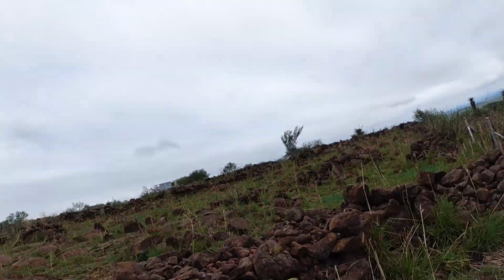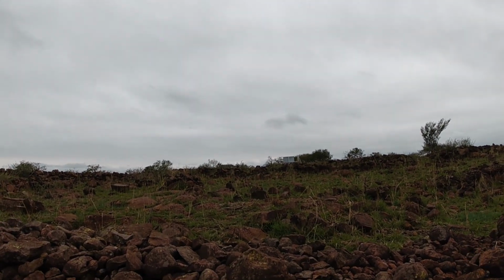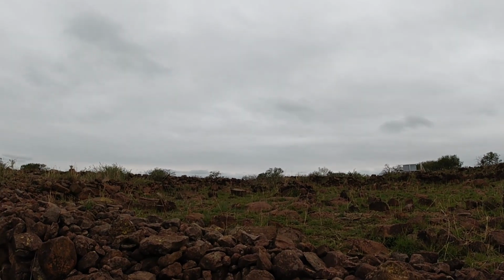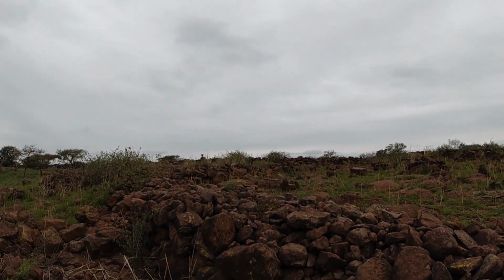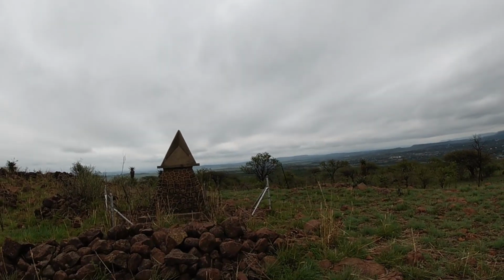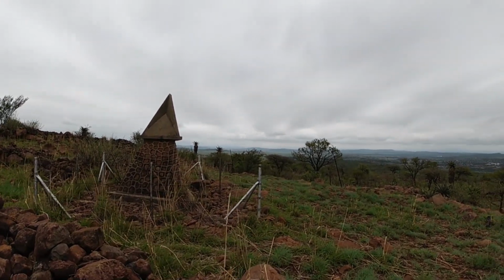And you said it had some corrugated iron roofing on it. I said in the centre there was a small hut of corrugated iron where they kept supplies and things like that originally. This is a lot of rocks to move here. Yeah, hard work. Maybe they had some Africans up here helping them.